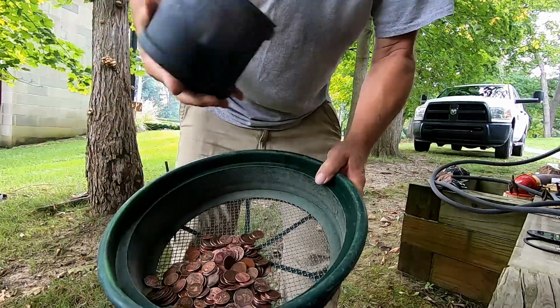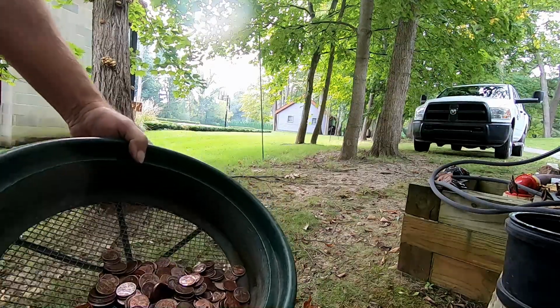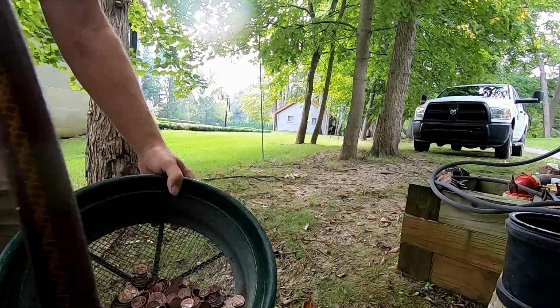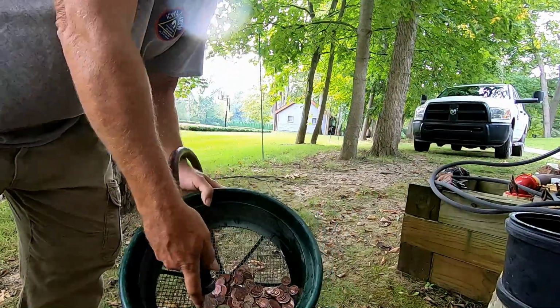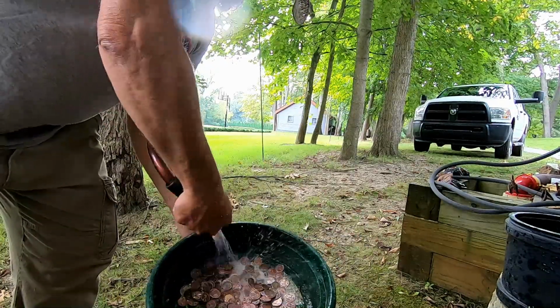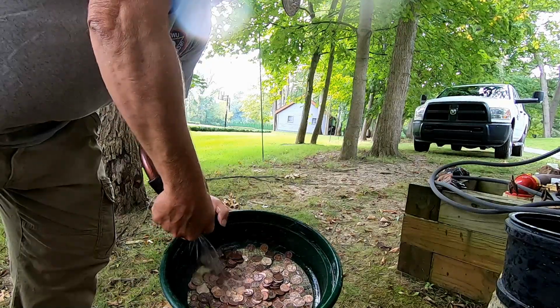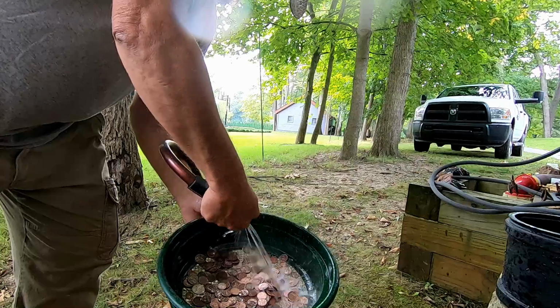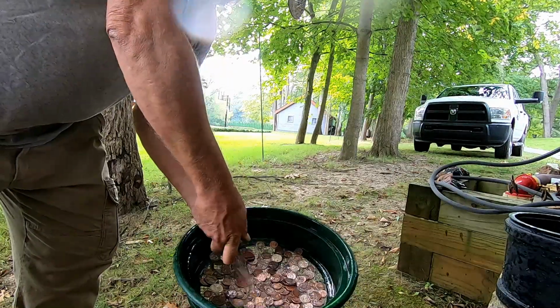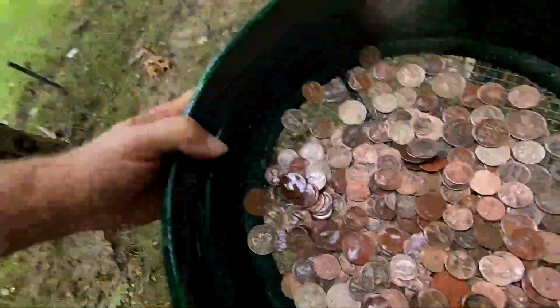Boy, everything has a nice copper color to it. All right, nice pile of coins. I guess if we would have left the pennies out and just did the silver change, you wouldn't have had that copper tint on everything.